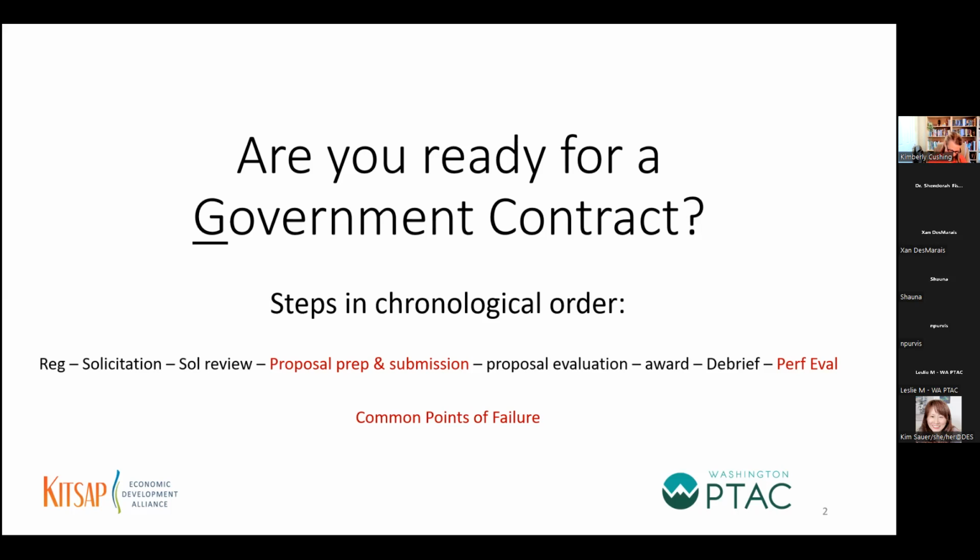All right, steps in chronological sequence. Across there we have registration. If you don't register for a federal contract, you cannot be awarded a federal contract. So we'll be getting into that. Once you're registered, you can start looking for solicitations. And then you want to do a solicitation review to make that go, no-go decision. If you make the go decision that you're going to compete for the award of the contract, you're going to do your proposal preparation and submission, submitting in accordance with the solicitation.